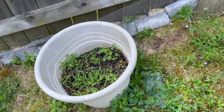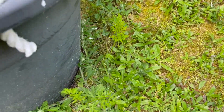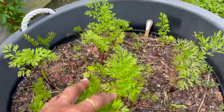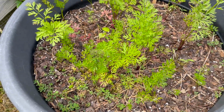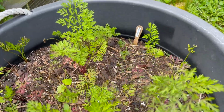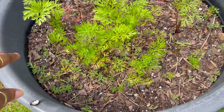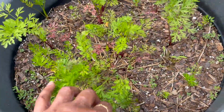Nothing in here, just weeds. Got volunteer carrots all on the ground. I left them alone. Some of them I pulled up and put in this pot with the carrots. I don't know if they survived because I can't remember which ones I transplanted, but they were baby carrots, and I just put them in here with these others. So I don't know if that transplant worked or not. I may try to pull them up and put them around the edges because I think that's where I put the other ones, and I don't think they survived, but we do have some in here.